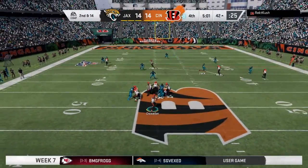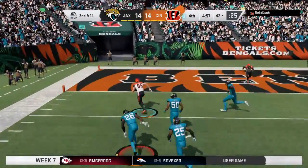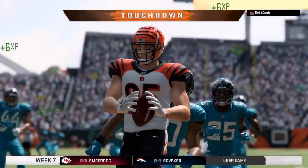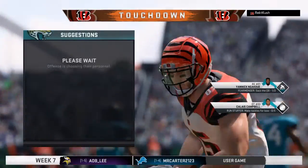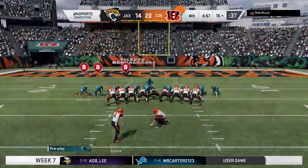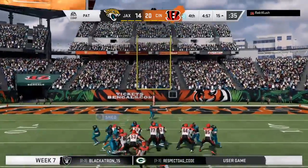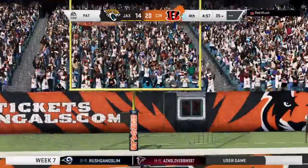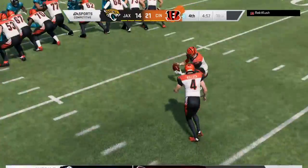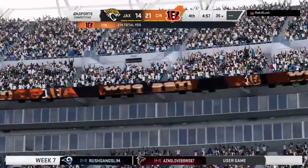Throwing on 2nd and 14. Osweiler, he's going to look deep down the field. Got a man, it's caught inside the 10. And all the way in for a Cincinnati score. Tyler Eifert, his 4th touchdown on the year. And the Bengals have taken the lead. Extra point up and good by Bullock. And the lead is now 21-14.